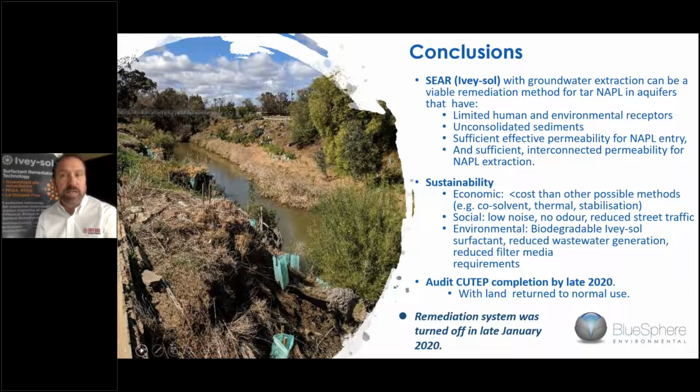But again, pairing that with multi-phase is critical, because the IVSOL doing that alone is not enough. You have to pair it with something physical, chemical, or biological. In this case, it was physical. Sustainable, economic: it was much less cost than other options like co-solvents, thermal, stabilization. Social: they really liked it because there was a lot of interaction with the local community. They really engaged down there. And there was low noise, low odor, and reduced street traffic.